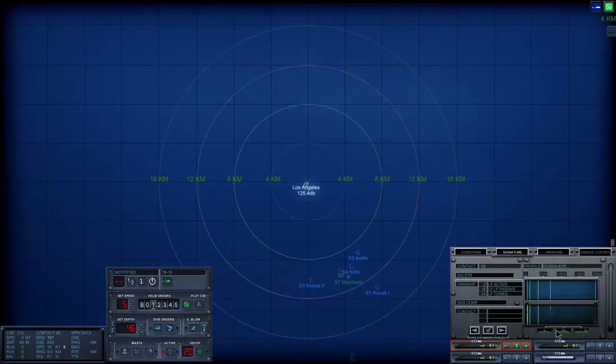No, your eyes are not deceiving you. That is indeed the Kirov. Con sonar, Sierra 6 is classified as merchant.